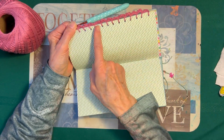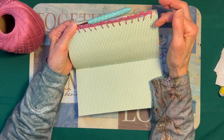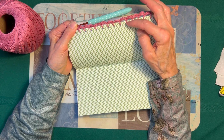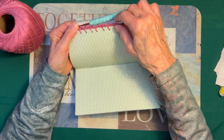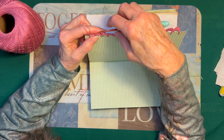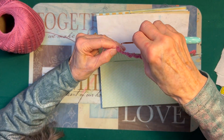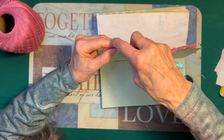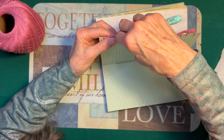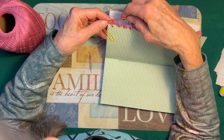All you do is punch some holes in the paper, start off with a stitch through, and then chain and a stitch through the hole and a chain, and then go back and do a little bit more, any kind of crochet stitch that you want to use. And it's that easy. Oops. No, it's not easy because you're working around the paper. I'm just clipping that end thread out of my way for now.